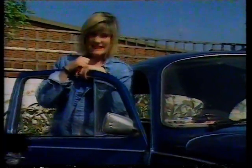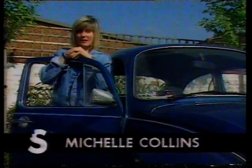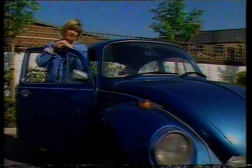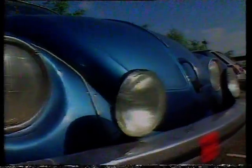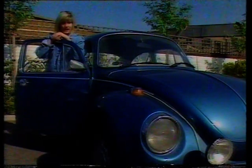Right, now the reason I actually bought this car was because it was recommended to me, believe it or not, by somebody who was supposedly a friend and also my family. And he said he had this great Beetle and he'd been working it for years, etc. And so I decided to go and have a look at it and bought it. I drove it home that night and it was okay.